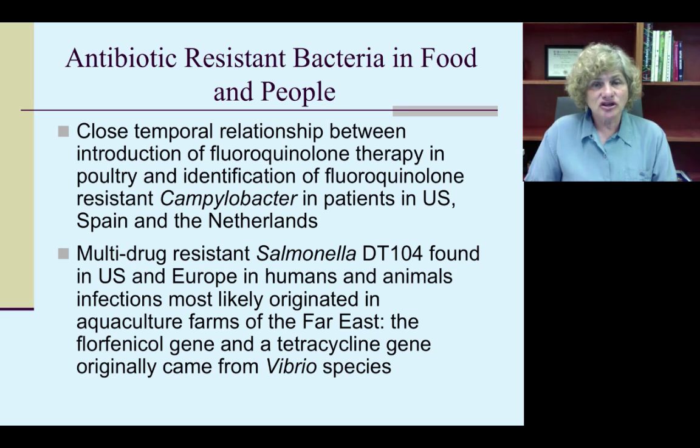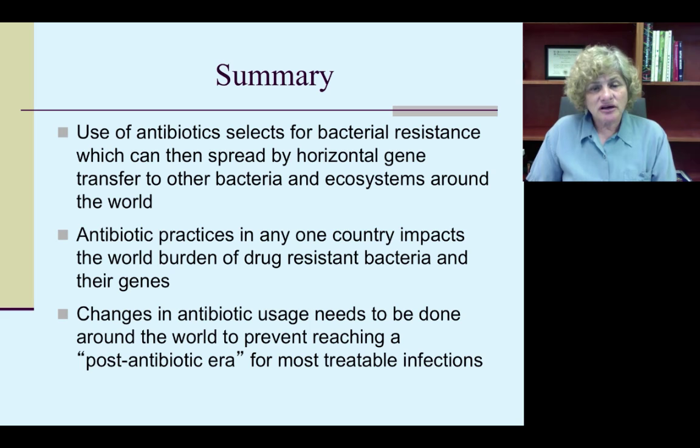Summary. Use of antibiotics selects for bacterial resistance, which then can spread by horizontal gene transfer to other bacteria and ecosystems around the world. They can spread from waterborne systems to land systems, from animals to man, from man to animals, and from man and animals to environment. Antibiotic practices in any one country impacts the world's burden of drug-resistant bacteria and their genes. Changes in antibiotic usage around the world is needed, not only for human, but agriculture and aquaculture, to prevent us reaching a post-antibiotic era where most treatable infections will no longer be treatable.